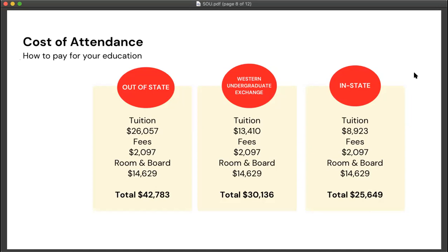We have merit-based scholarships for our in-state students, as well as our WUE first-year students, and these are based on what you did in your high school to come to SOU. So if you have generally above a 3.0 GPA, you are going to be getting some sort of merit-based scholarship, and those range by your merit-based GPA. And if you receive a merit-based scholarship, you get that every single year while you're an SOU student.